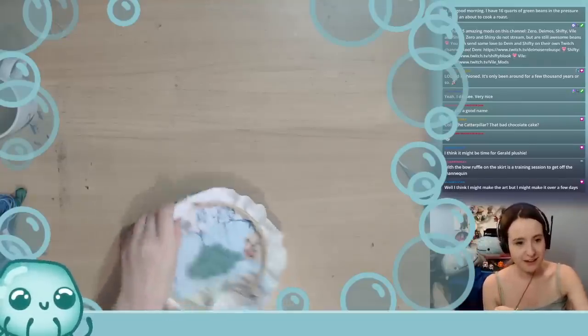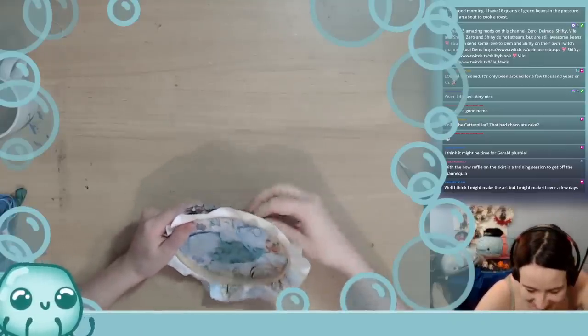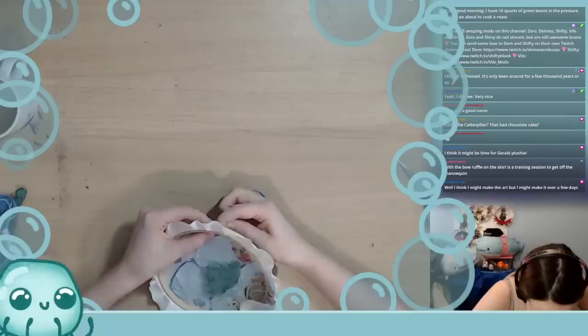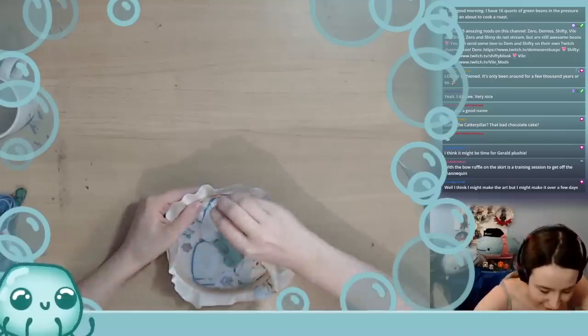Oh dear. The bell on the ruffles got time for a training session. Ooh, to get it off the mannequin. It's all coming together, hell yeah. Very, very nice. I think I might make the art, but I might over a few days.